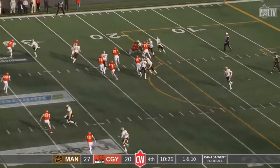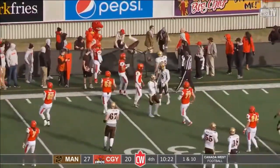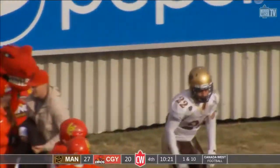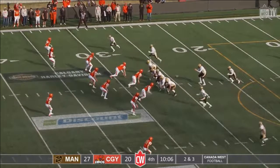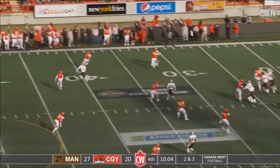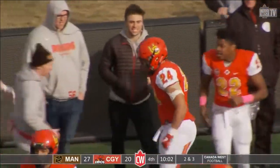Dezar with the handoff. Lyles trying to turn the corner. He'll get to the 25 before he's run out of bounds. Whoa, vaulting over those advertising signs. Dezar signals the motion with the right foot. Looks to the right-hand side, and that one goes off the back of the Dino defender, incomplete.